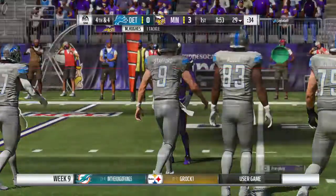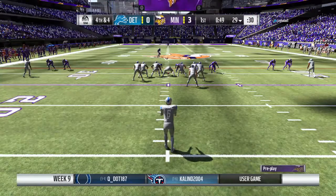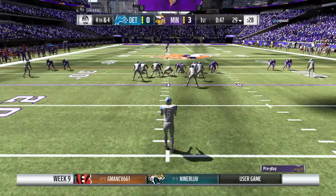Well, the good thing about covering any game I do with you is I know that there's no problem with rhythm. Now, what we're watching offensively, a little bit of a problem there.